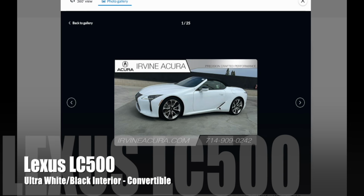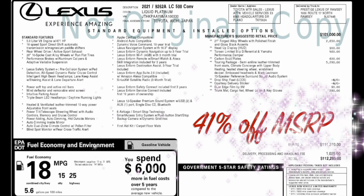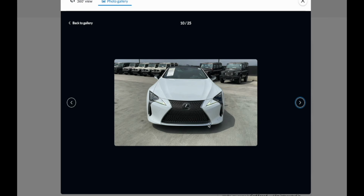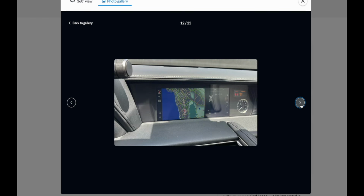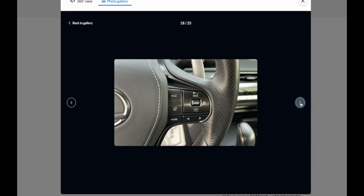Guys, we have got a 2021 Lexus LC500 convertible, ultra white exterior. I'm assuming we got a black interior with that amazing black top on it right there. Guys, with those beautiful 21-inch wheels to look at. Looks like we've got a carbon fiber insert on the bottom there. There's that beautiful, very clean looking black interior. We know we got the carbon fiber scuffs. Yeah, they always put that right there on the convertibles, which is always a nice to have, right?